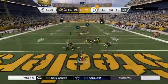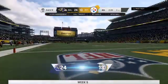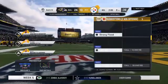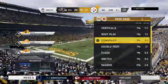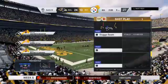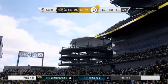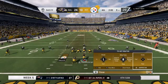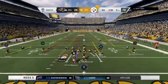Here's Roethlisberger. Going top shelf for Smith-Schuster. 2 minutes left to play in this football game here on EA Sports. And both guys were there, but it falls incomplete. So the Steelers with the football as we get you reset. And let's see what they've come up with offensively after having time to talk it over.